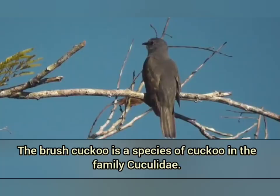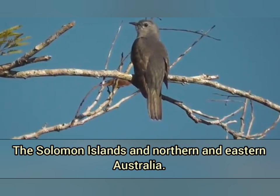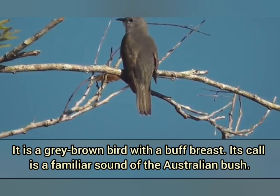The brush cuckoo is a species of cuckoo in the family Cuculidae. The brush cuckoo is native to Malaysia, New Guinea, the Solomon Islands, and northern and eastern Australia. It is a grey-brown bird with a buff breast. Its call is a familiar sound of the Australian bush.